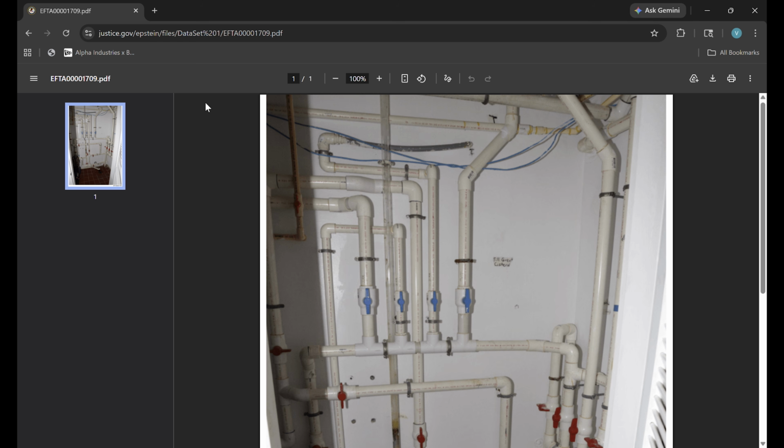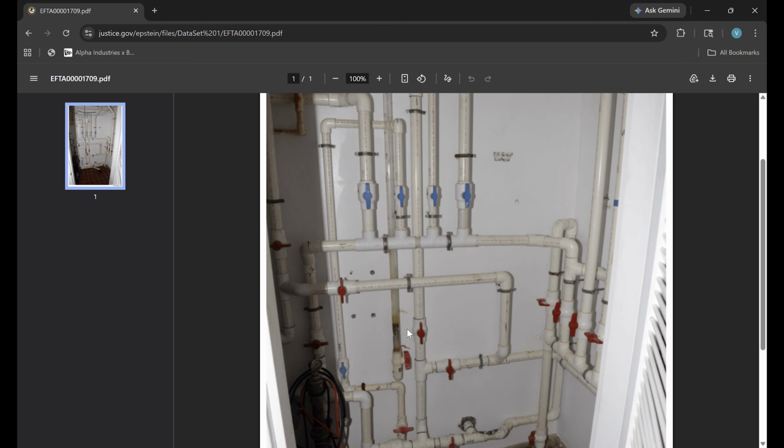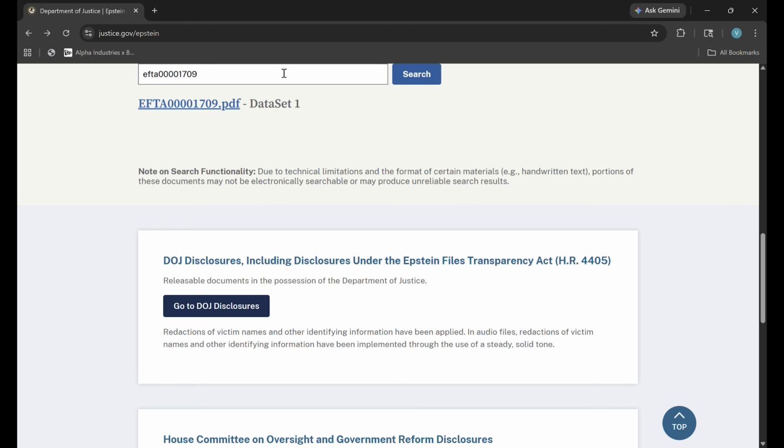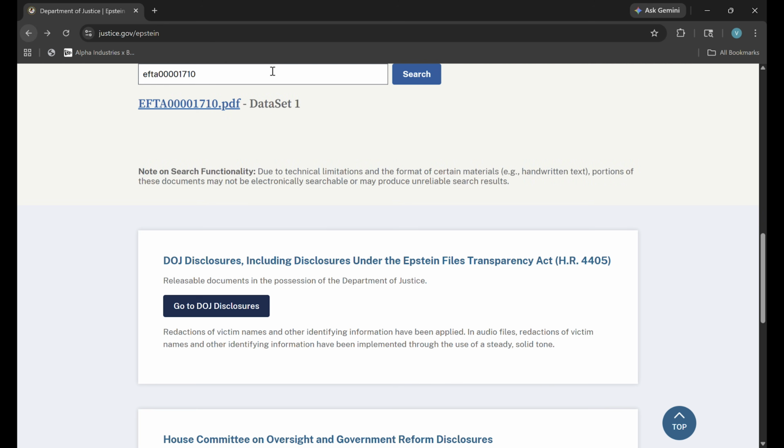All right, so here we have the pipes once again for the bathroom. You got the cold and the hot. So there you have it, PVC pipe. I don't know if I said QVC earlier. That's a shopping channel. All right, moving right along. There's another view of those lockers.